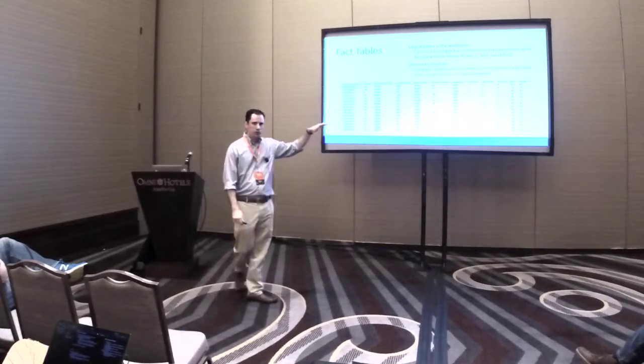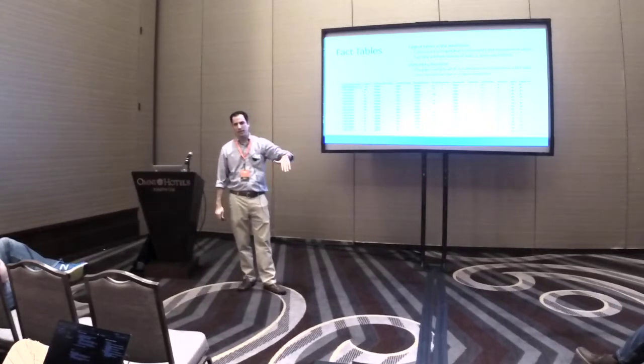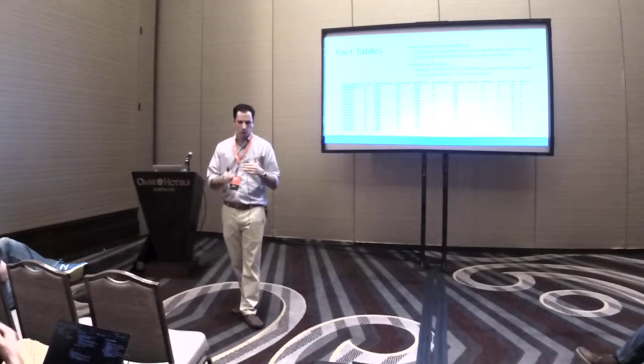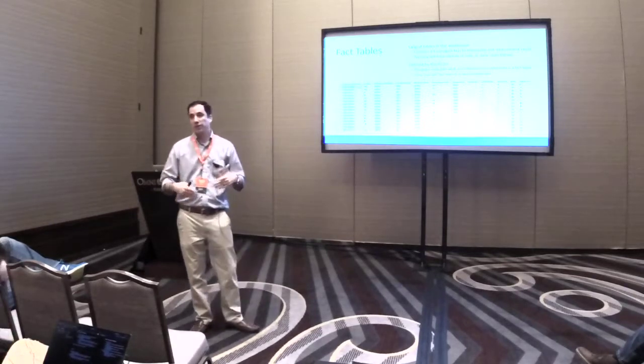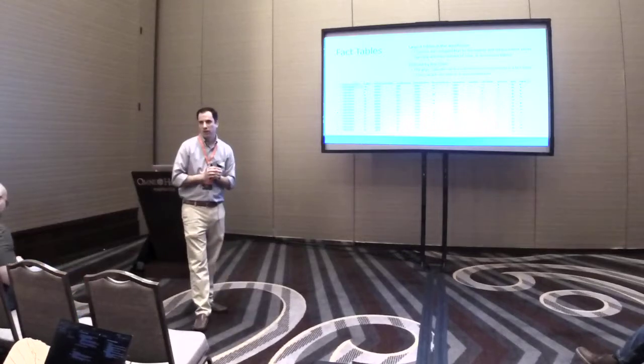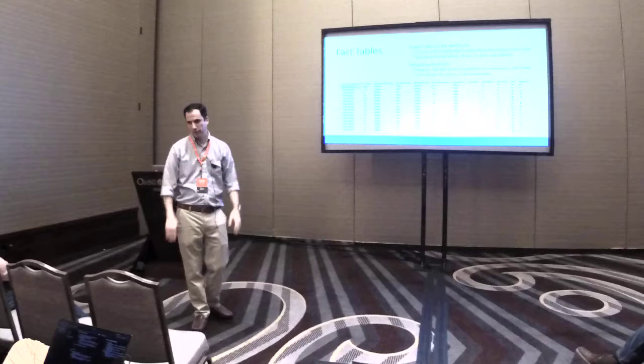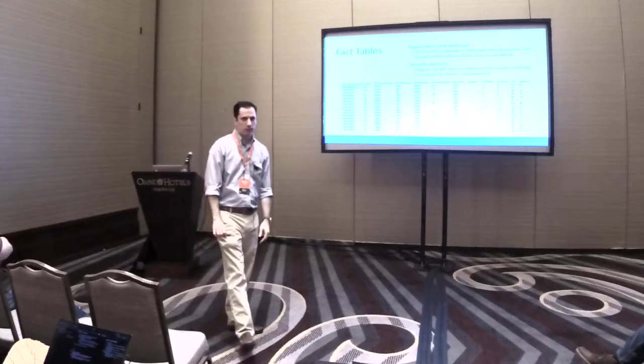And the grain will also sort of define at what level of detail you can see data. And ideally, you want to get it as granular as possible. So in the case of the Lowe's example, you have a sales table that's at a row for each item that's sold. You can then see what items were sold, right? But if you had it just at that overall check level, you wouldn't be able to see what items were sold without some finagling. Does that make sense? Okay.